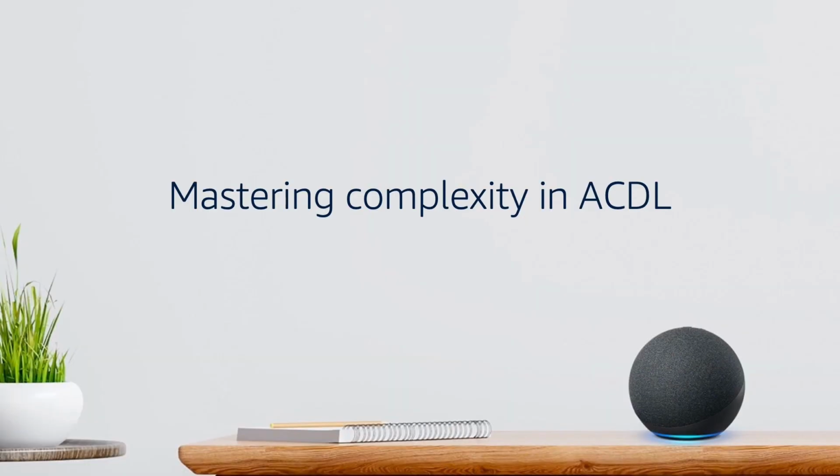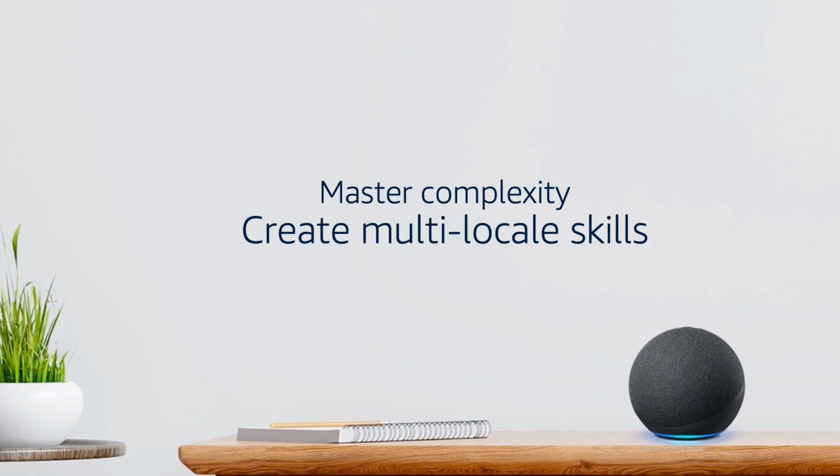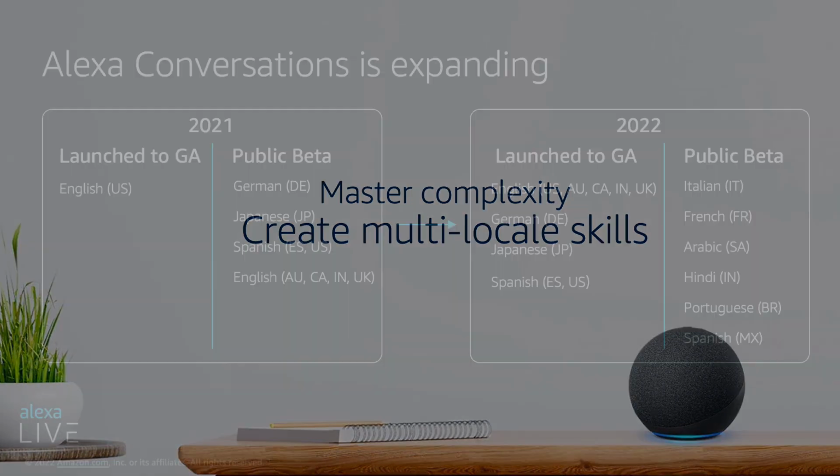I also want to talk about new features we've launched this year to make managing your skills easier. We've really focused on making skill behavior more predictable, making it easier to fix bugs, and making it easier to maintain your experience globally. Let's start by looking at new ways to manage Alexa Conversations skills around the world.